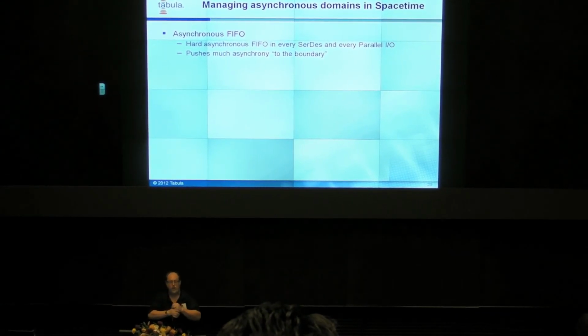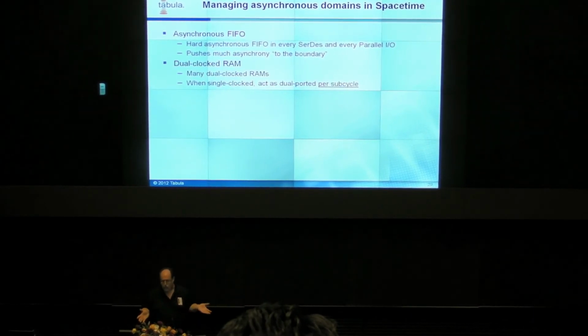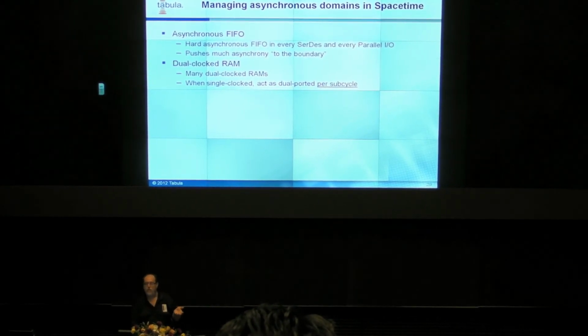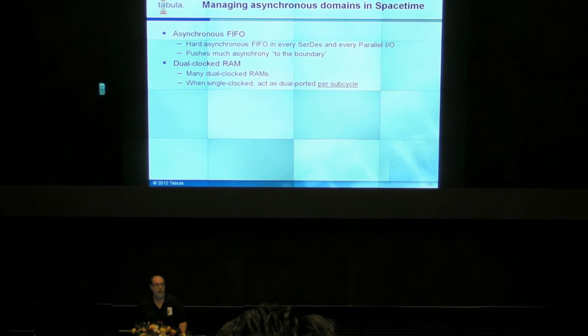So it's in our interest to try to push the asynchrony out of the way where we can. We, of course, have dual clock RAMs. Mostly we have single clock RAMs, but we have some dual clock RAMs as well to permit this. And, of course, those dual clock RAMs, when we're not using them for clock crossings, are dual-ported per subcycle, which means they look like 24-ported 2 gigahertz RAMs. So pretty high-performance gadgets. Terabytes of throughput per second.